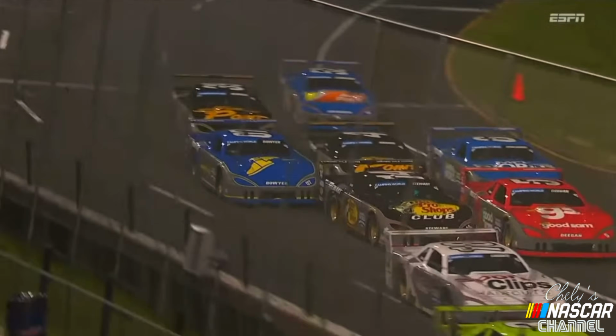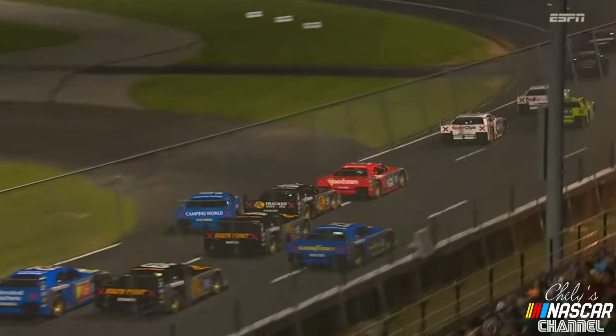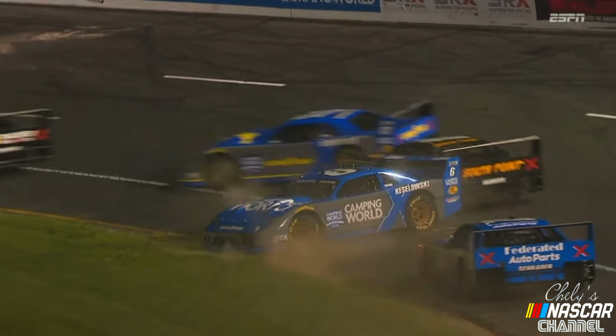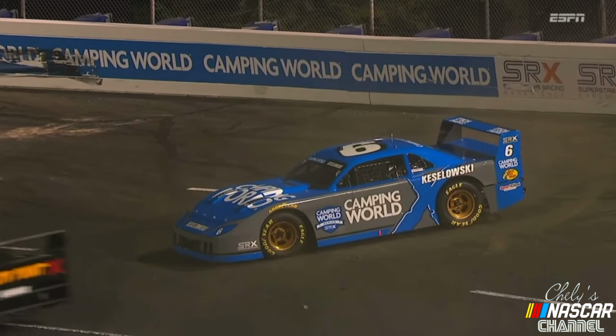Clunk, thunk. Everyone just out of space. And you see Tony, he's going to try to get down here. Oop. And Brad was there. And it sends Brad spinning, unfortunately. Just caught a piece of the Harvick car as he came back across, too.